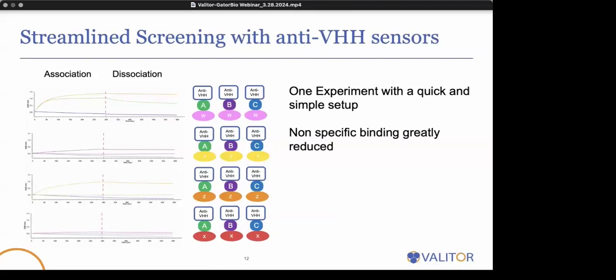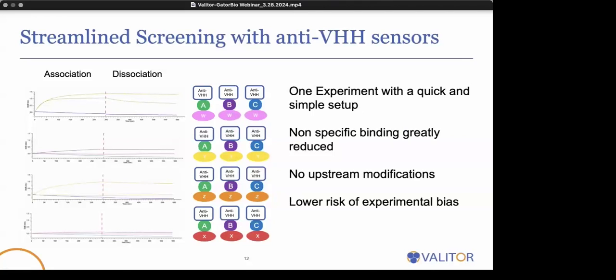The nonspecific binding is also greatly reduced when the VHH is on the sensor, which was not seen when the VHH was on the AR2G sensor, and therefore we had to work with the VHH in solution instead. There's also no need for upstream modifications, which eliminates our need for proteins to be tagged, which can be hard to find for certain proteins. There's also a reduced risk of experimental bias, as the VHH epitope is unlikely to be masked by how it binds to the anti-VHH sensors. And overall, we were able to obtain quality data within a few hours.